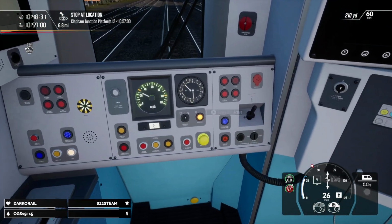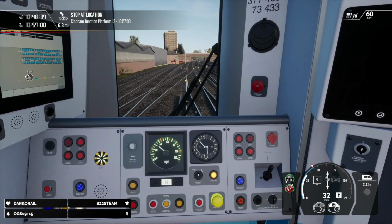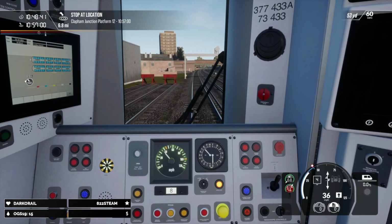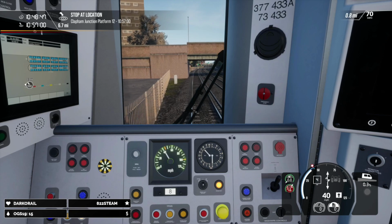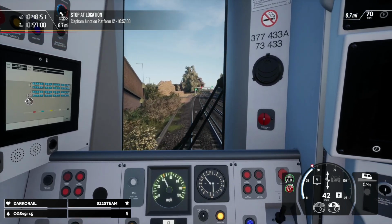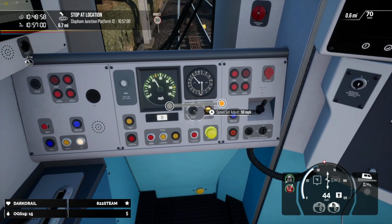Now up to 45 because the back end of the train has cleared that 45 at the beginning of the platform, and we'll just drive with the speed controller, that is. Right, so we've got an increase in the speed.